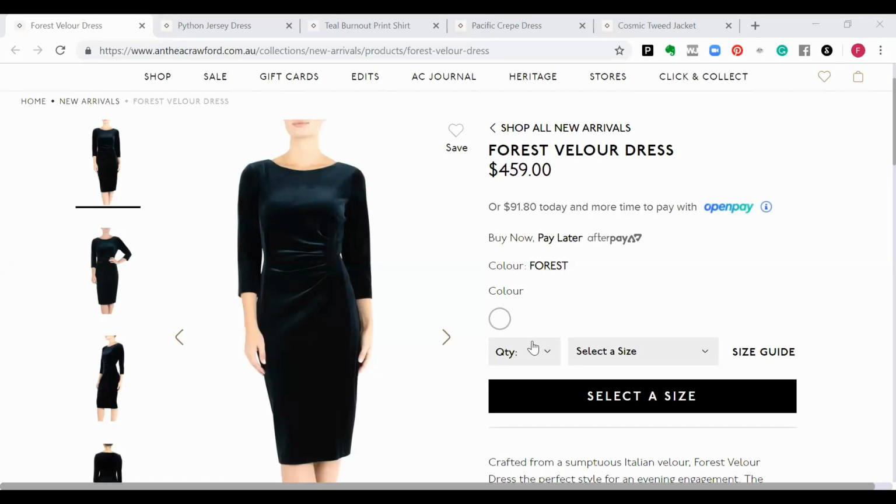So first up this week, we have the Forest Velour dress. Of course, I've taken every inch of my willpower not to show you sequins and sparkles this week, because you're probably sick of me showing sequins and sparkles. So I'm going for something else that has a luxurious, really heightened feel to it. So I wanted to show you the Forest Velour dress.